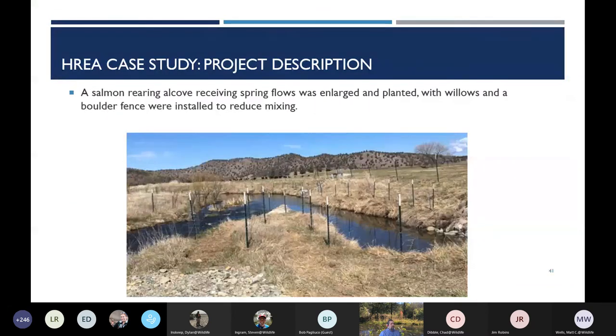The project enlarged an existing cold water salmon rearing alcove, receiving spring flows, and these spring flows were provided under a water exchange developed during the Safe Harbor Agreement development process. Willow poles and a boulder fence were installed to provide cover and to reduce mixing. So the alcove is on the right, and you can just see the tip of the boulder fence in the middle of the photo.